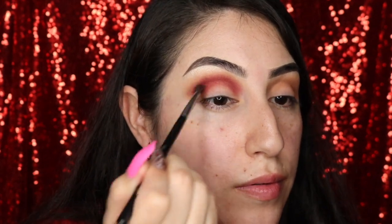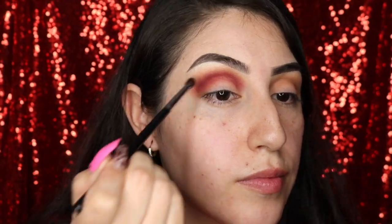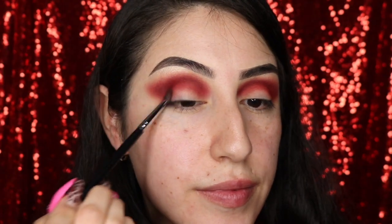And I'm winging out this shade just a tiny bit. Now with the same Morphe brush, I'm picking up Cocoa and I'm going to be applying that to the outer lid.